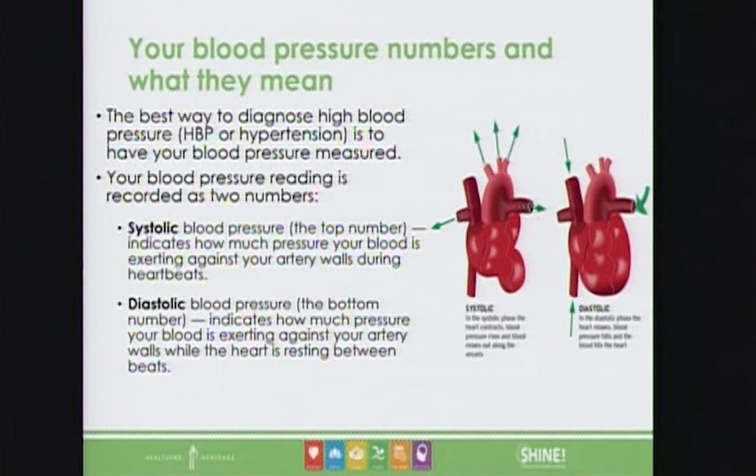So your blood pressure reading is recorded as two numbers. Your systolic blood pressure, which is the top number, indicates how much pressure your blood is exerting against your artery walls during heartbeats. Then the second number, your diastolic or bottom number, indicates how much pressure your blood is exerting against your artery walls when the heart is resting between the beats. So that's why your top number is higher than your bottom number.